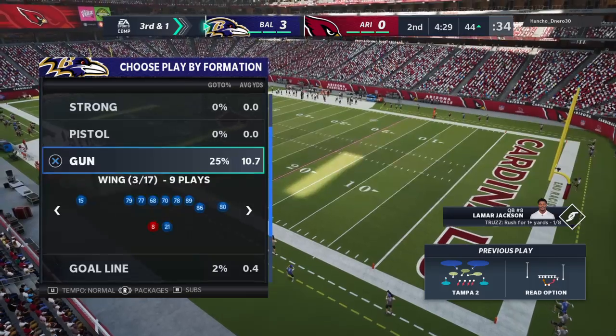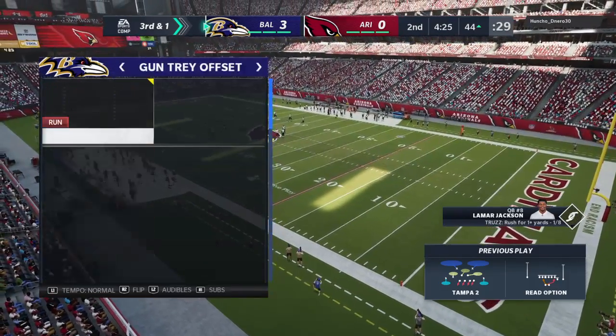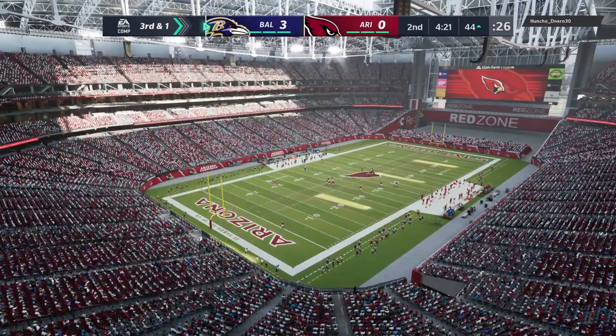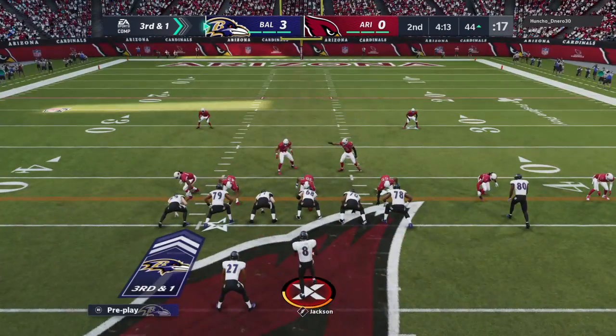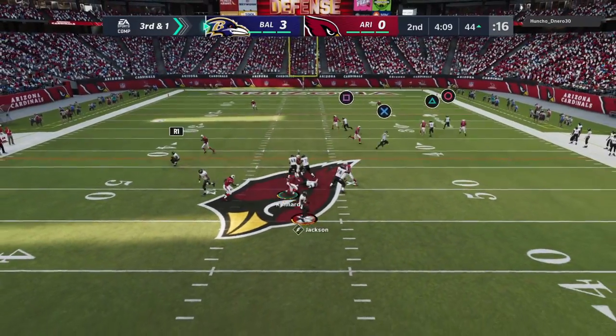Well, he hasn't made much of an impact in the running game thus far, and after that last run, not much is going to change in that area. He hasn't been able to get anything going, and really the offensive line not helping him much. This is 3rd and 1, very likely 4-down territory, even if they don't get it, though. From the gun, it's Jackson.